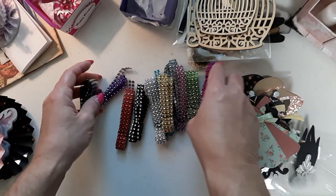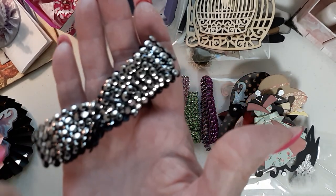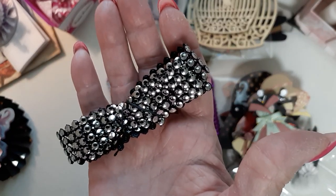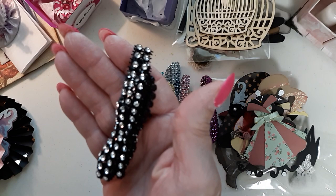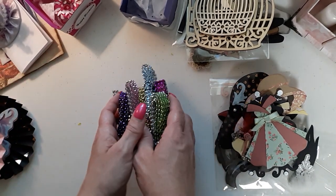And she also gifted me all, look at all of this bling. This is stunning. It is like silver. I don't know what you call that. I don't know if you can even see it, but this is gorgeous. I love all these colors. I love the variety. I love that. I love that. I love it all. Thank you, Carol. You are so generous.